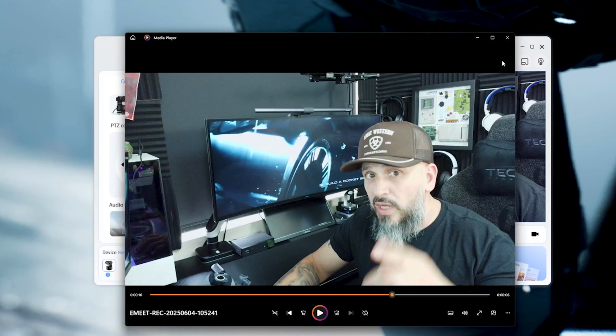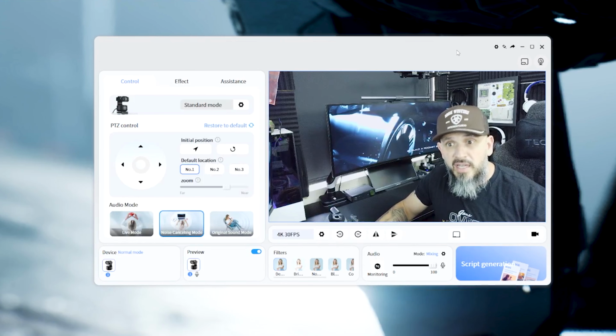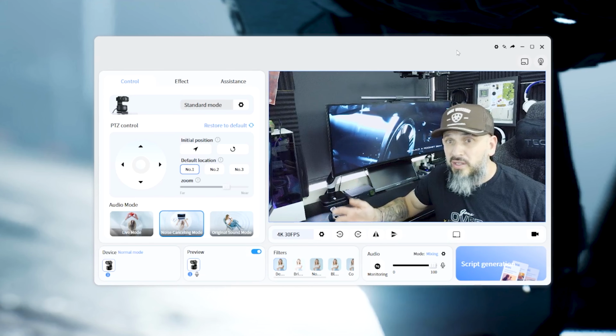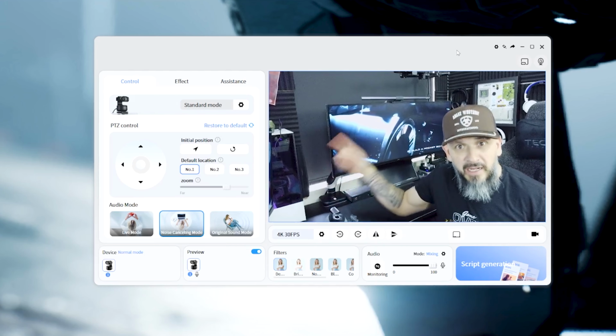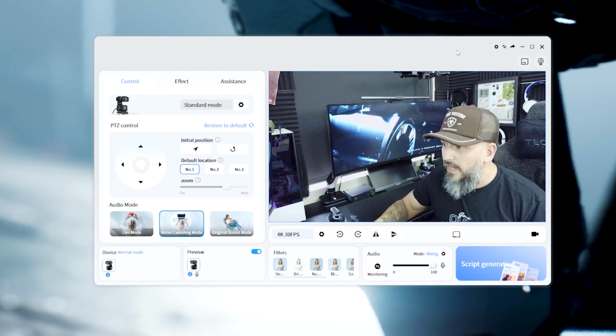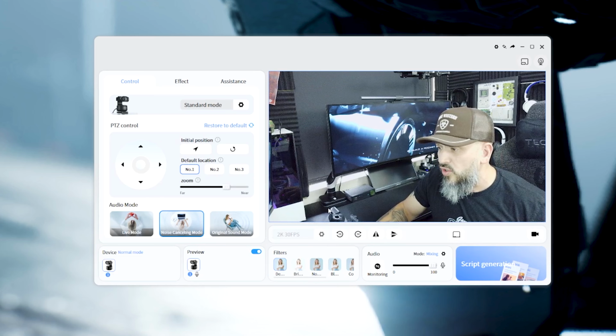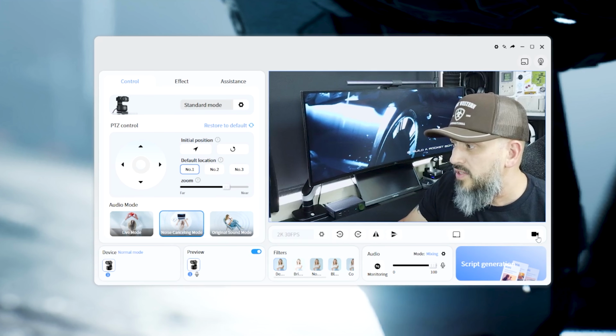That's pretty good, guys. The fact that it actually gives you no lag, you guys saw that, it's not stuttering, that's pretty good. Especially on this old dinosaur over here from 2020. And let's go ahead and continue with this right here. You're also able to switch to 2K 30 frames per second. Let's show a sample of that.